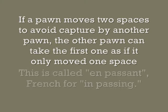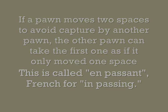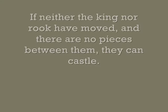If a pawn moves two spaces to avoid capture by another pawn, the other pawn can take the first one as if it only moved one space. This is called en passant, French for in passing.